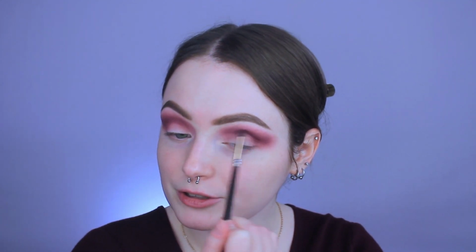But I'm just going to be going in with Deep Berry on this Morphe M507 brush. It's just a small little blending brush. And again, I'm just going to be popping this right in that crease for more definition. Ooh, I like this color.